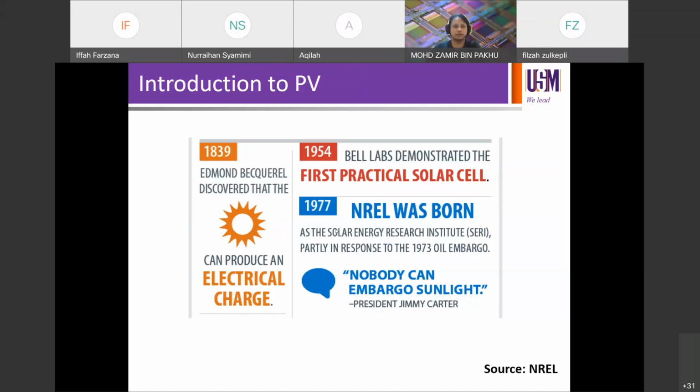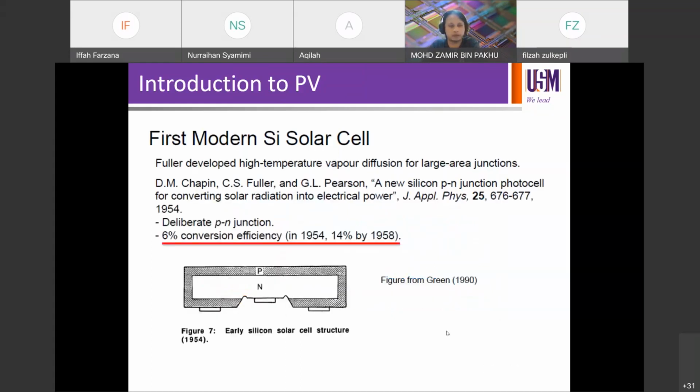So this is how it looks. If you look at the first practical, first modern solar cell, the conversion efficiency was about 6%, back in 1954. So it looks like this, just a very simple p-n junction, if you like, right? The first paper was published on this back in 1954. You can check it out. The paper was published by Chapin, Fuller, and Pearson, the three scientists working on the solar cell back then.